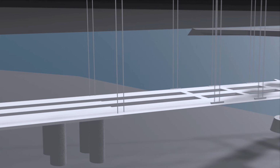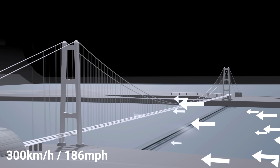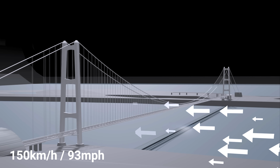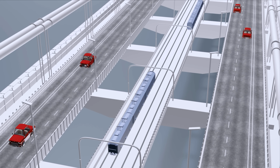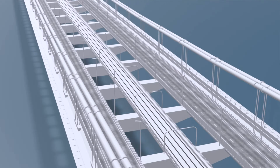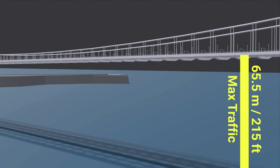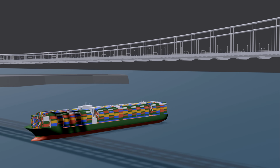The span's aerodynamic stability is guaranteed for wind up to 300 km an hour, while the bridge will be accessible for traffic with wind up to 150 km an hour. The deck is expected to support 6,000 vehicles per hour and 200 trains per day. Moreover, the bridge will have a clearance of 74 meters in normal operating conditions and a clearance of 65.5 meters if subject to maximum loading. Therefore, it won't affect the maritime traffic crossing the strait.